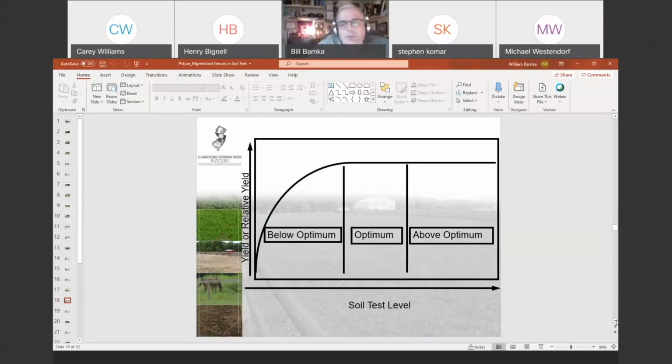This is the chart that we use. If you've ever taken a soil test, we'll talk about being below optimum, optimum, or above optimum with the soil test level. And you can look at the yields, how the yields start to plateau once you hit the optimum level. Our whole goal is not to encourage any environmental liabilities with excess nutrients. So we want to keep it at the optimum level, and we also want to make sure we're reaching the peak production we can. So our whole goal when we're doing soil testing is to keep your nutrient levels within that optimum range.